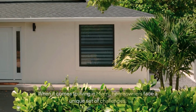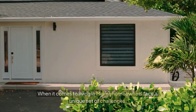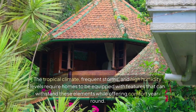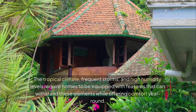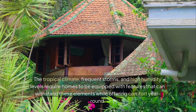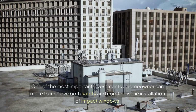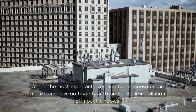When it comes to living in Miami, homeowners face a unique set of challenges. The tropical climate, frequent storms, and high humidity levels require homes to be equipped with features that can withstand these elements while offering comfort year-round. One of the most important investments a homeowner can make to improve both safety and comfort is the installation of impact windows.